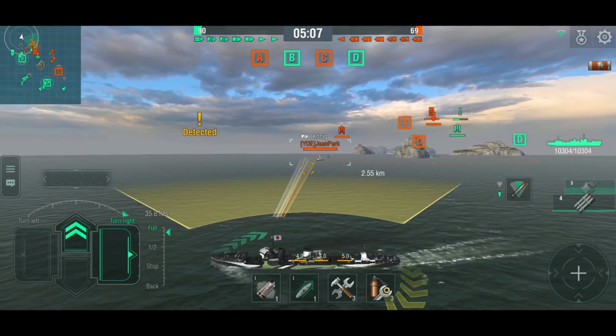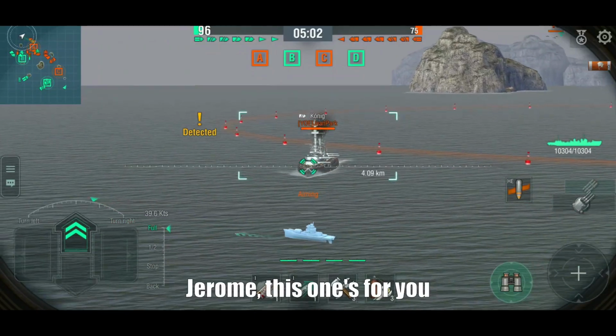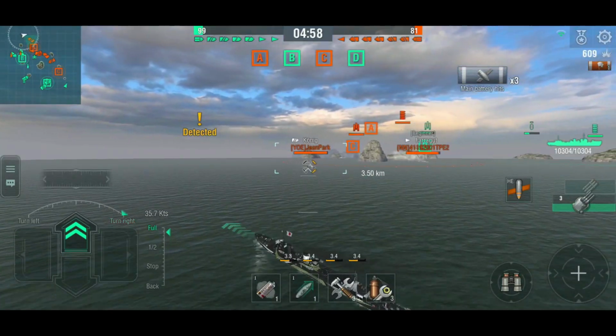Okay, we're spotted. Might as well use the gun. Switch over to the high explosive. Wait for them to eventually get around to reload. Thank you very much. And see if we can set a fire, because I think he was set on fire earlier by aircraft.